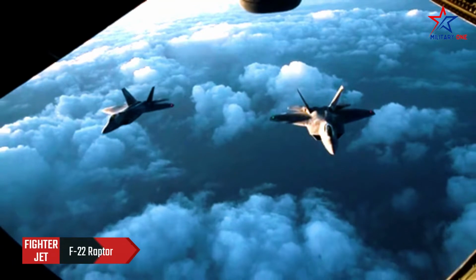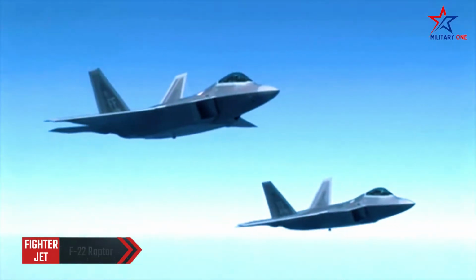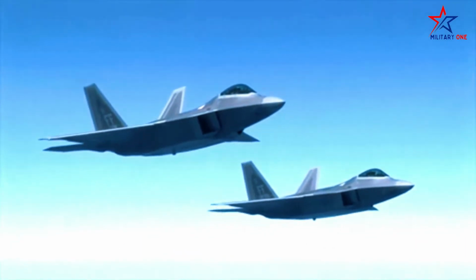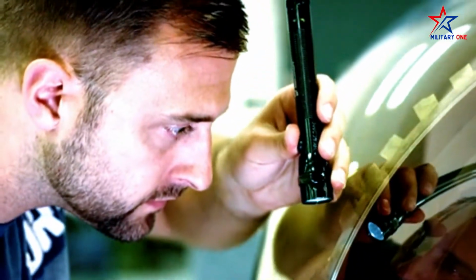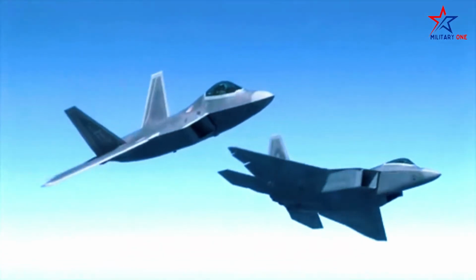On August 27th, USAF F-22s were seen at the Slovak International Air Festival, SIAF. The U.S. Air Force, USAF, delivered two F-22 Raptors of the 90th Fighter Squadron of the 3rd Wing for dynamic and static presentations.